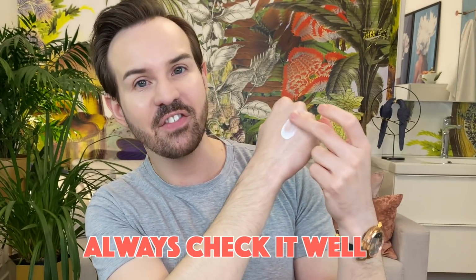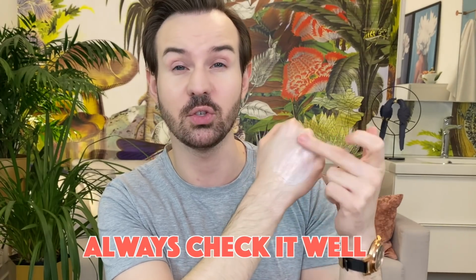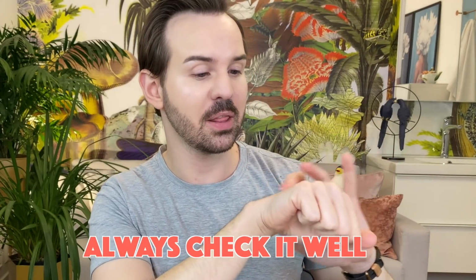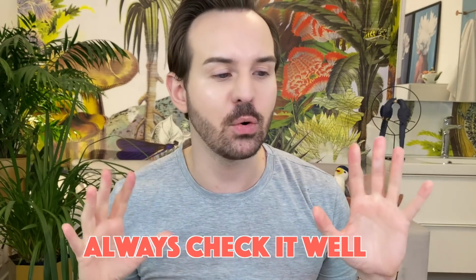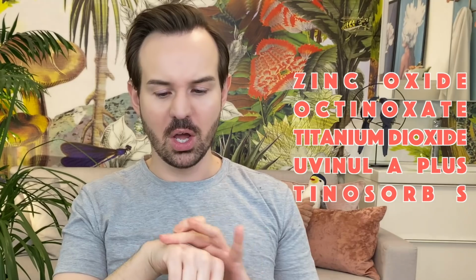This is a milk. It is very liquidy, very lightweight on the skin. It also has a blurring effect on the skin. So this one does have a white cast. It is pretty minimal, I have to say, because it has zinc oxide, very pretty on the skin. It is going to slightly blur the pores, and overall your skin basically looks a little bit better than without the sunscreen, which of course we love, especially for application.